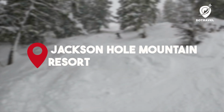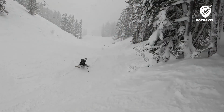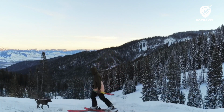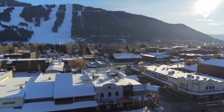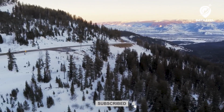Number 5 in our list, Jackson Hole Mountain Resort. One of the most iconic ski destinations in North America, the superb Jackson Hole Mountain Resort overlooks the vast valley of the same name. Although known for its challenging terrain and massive vertical drop, it has over 100 runs for all ability levels to enjoy.